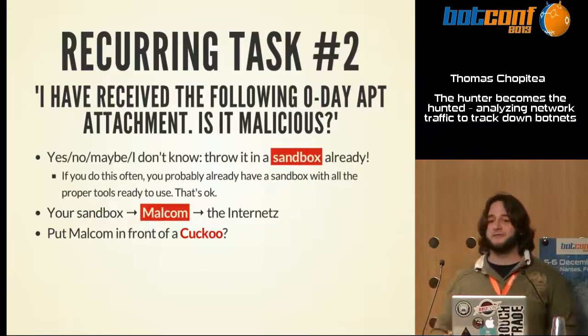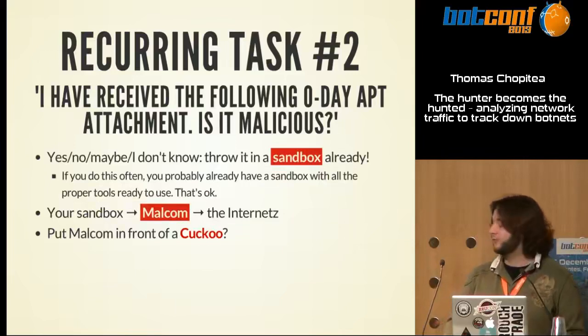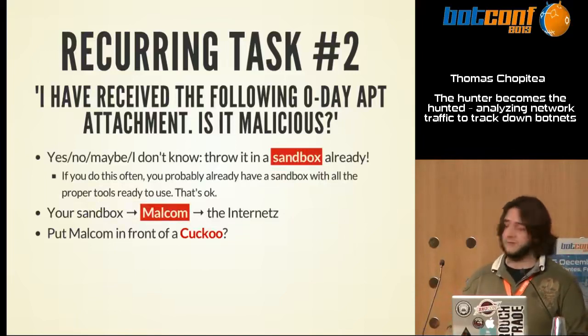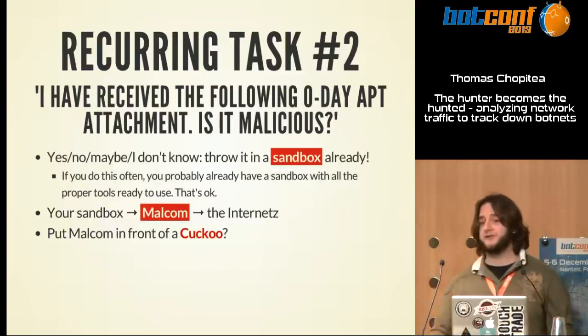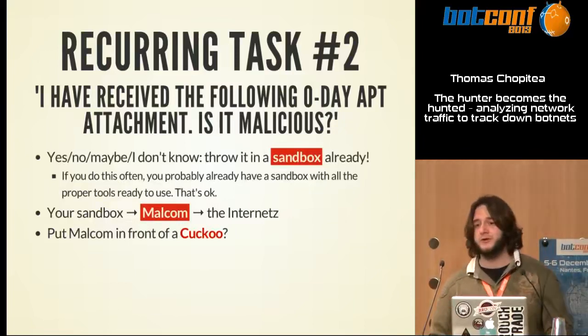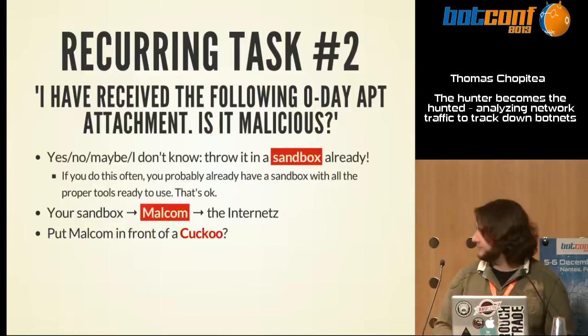If you do this often, and I'm sure you do, because like me, maybe you don't have that much time, you probably already have a sandbox with all the tools. And that's okay, because you can just put Malcolm between your sandbox, virtual, physical, whatever, and the internet. I really wanted to keep Malcolm as agnostic as it could be. So for example, you could put it in front of a Cuckoo, and then you could have both analyses: network analysis from Malcolm and then Cuckoo for all the system and system calls, etc.